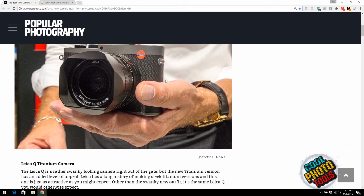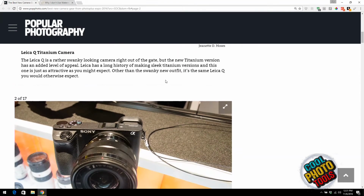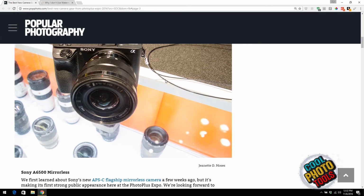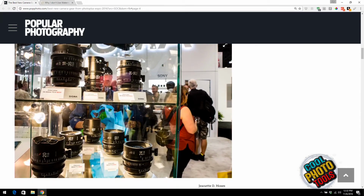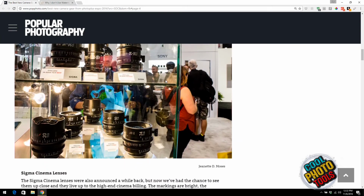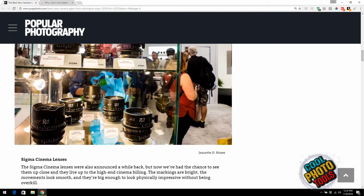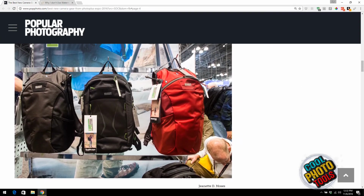Leica has a new camera, the Leica Q Titanium, if you need to spend more than usual for your cameras. And they were showing off the Sony A6500 mirrorless camera, which is the latest and greatest mirrorless. And look at these interesting lenses. Sigma makes a line of cinema lenses. These are for the big Blackmagic or the heavy-duty interchangeable lens video cameras. They have a ton of those. Sigma's introducing a lot of products lately. They seem to really be kicking butt and taking names.